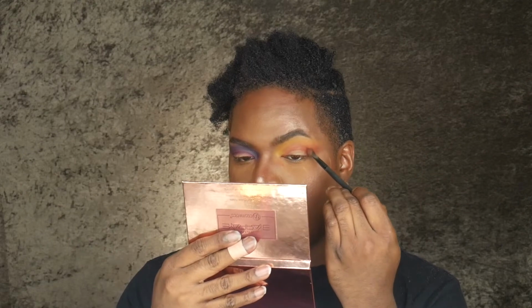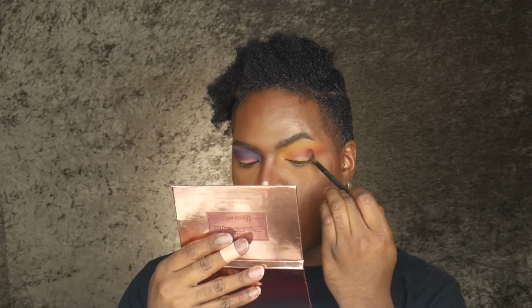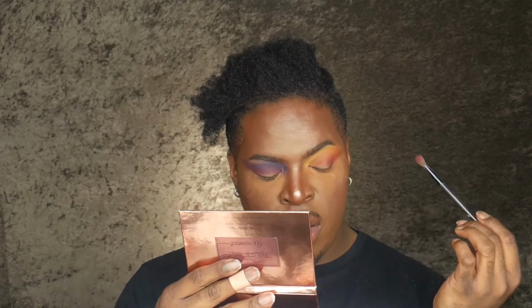I'm gonna tip over to the shade called Friday, pack that onto my crease brush, and just pack that right onto the lid as well. Then I'm gonna go back into her jewel tone palette and I'm gonna grab the shade called Flare. Again, I'm gonna load that up on my brush. And then I'm literally going to start packing that right on top of Sunset and blending that out.